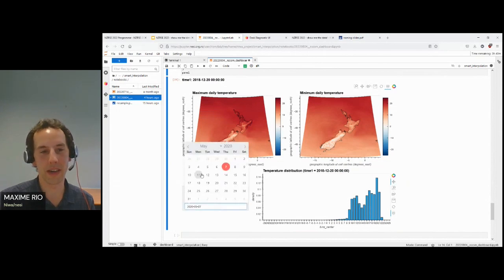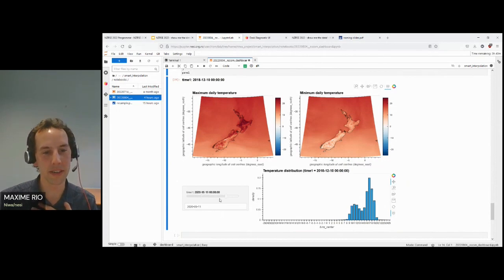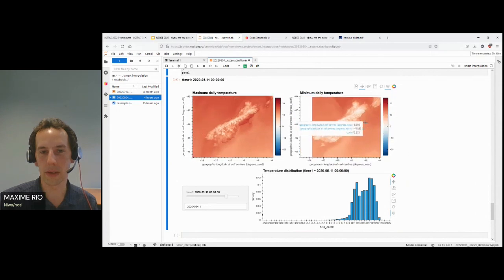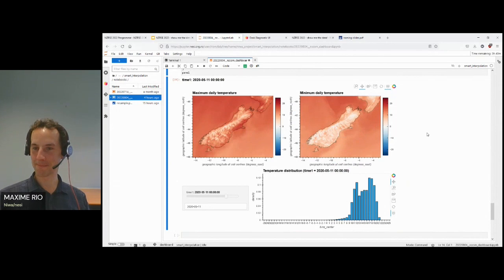And if I click here, I can change the date and it will, sorry, will it? Okay, demo effect. It did not update my slider. I'm sorry about this. Oh no, it did. Okay, so under the hood, it's powered by Dask. And the last thing I'll show you is you can zoom in and move around, and it will synchronize the two plots. And that's it for me. Thank you.